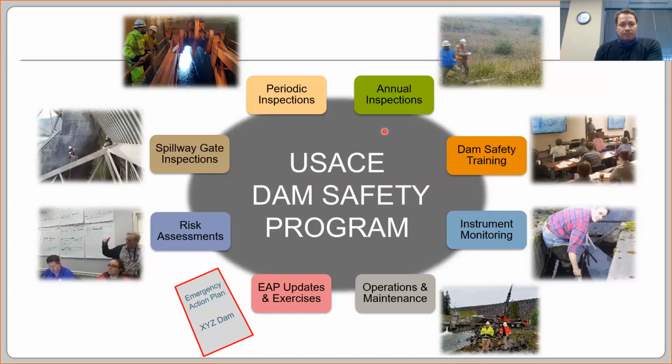sure that the dams are performing as they're originally intended, and that we're monitoring their performance over time with inspections, with instrumentation monitoring, and our operation and maintenance activities. What we'll talk mostly about tonight is our emergency action plans, our updates, exercises, inundation maps, and our risk assessments, as well as some of our operation and maintenance activities that we've accomplished over the past 5 to 10 years.